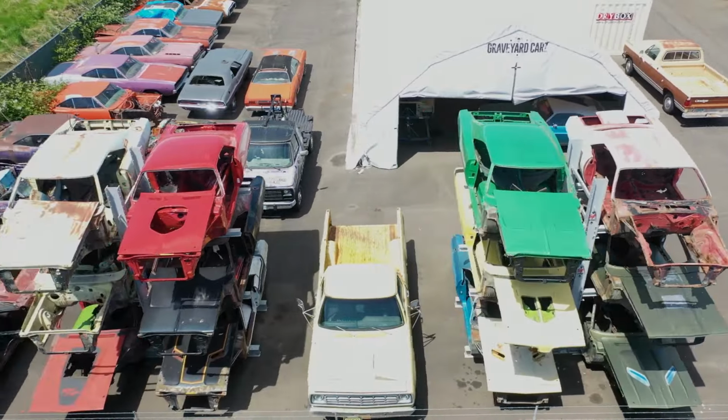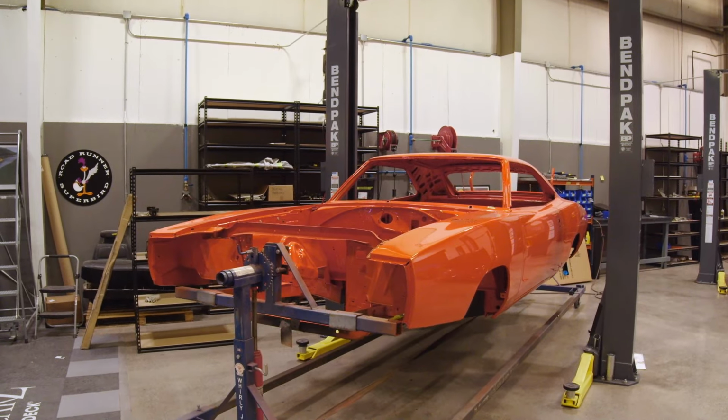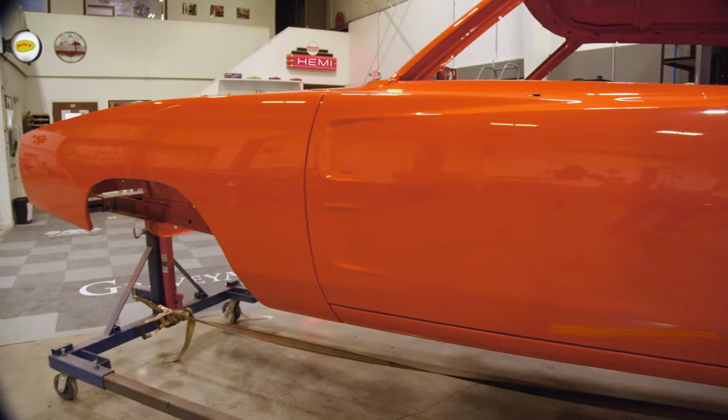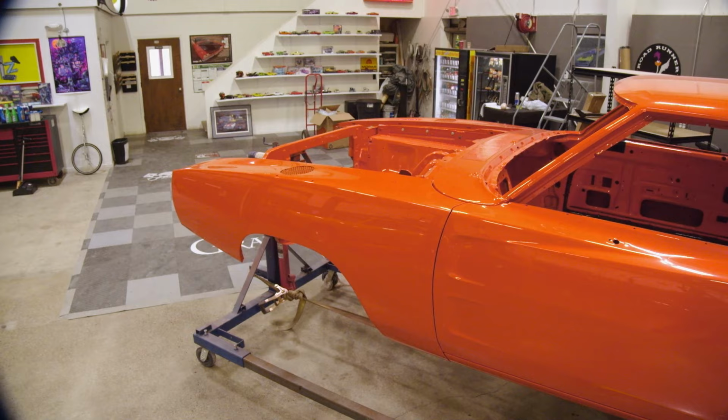So we're getting close to installing the drivetrain in our 1969 Charger Daytona. This is our EV2 Hemi Orange car. The body and the paint is completely done on it, so the next thing is to put some of the brake lines in from Inline Tube. When that's done, we can install the drivetrain.